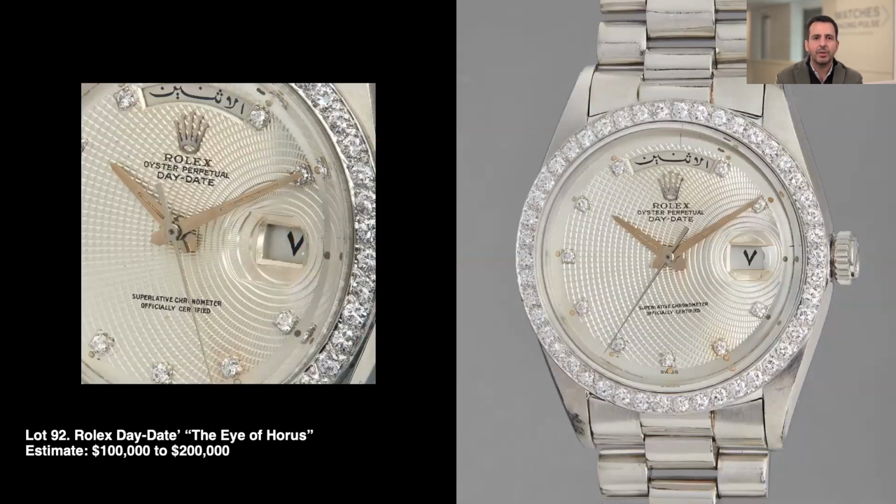Lot number 92 is an exceptional Rolex day date, a new find, possibly unique example with this wonderful guilloche pattern on the dial. In the guilloche pattern, it's clearly asymmetric and offset from the date window. For all of us who encountered this watch, it's something that has never been seen before across any brand, where the guilloche pattern is so asymmetric.